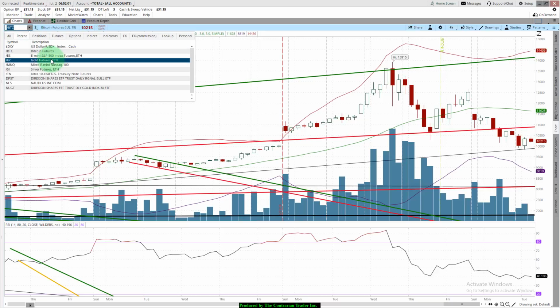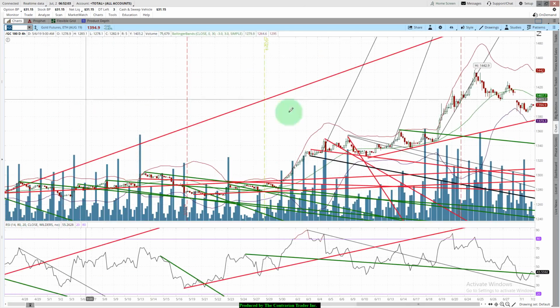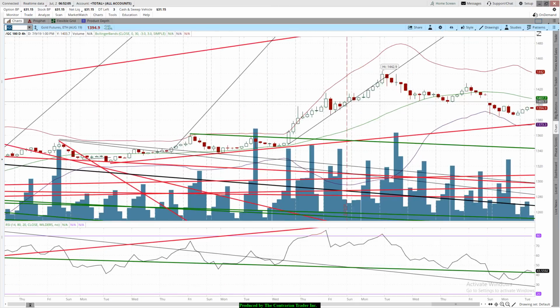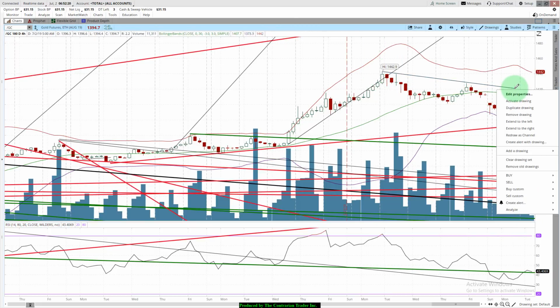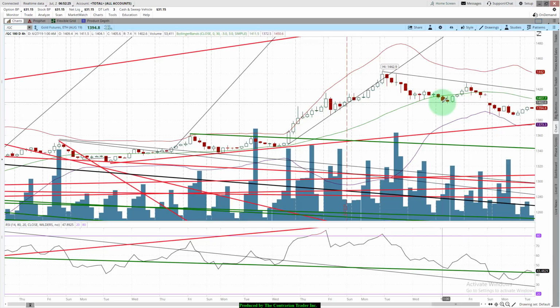Let's take a look at gold. Now, gold, which again, we mentioned over the weekend, we expected a pullback. We certainly got that pullback. We're seeing a pop higher this morning. I don't think that we're going to do much more than what we have right now. Again, it's going to be a light volume week. It's a risk-on environment. And when you have a risk-on environment, people want to own stocks. Gold is a safe haven play.